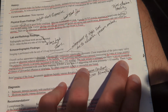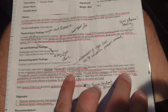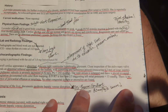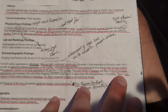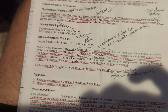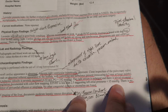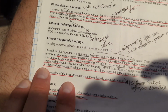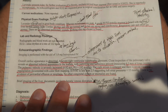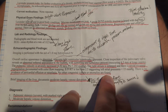And so I'm not sure why they called it trivial, given the insane pressure gradient and just the whole thing. It doesn't seem trivial to me, but trivial regurgitation means that there's a backflow. Let's see, left atrial pressure is less than 15 millimeters of mercury. There's no evidence of pericardial effusion or neoplasia. I haven't had a chance to look that up, but no other congenital defects or abnormalities are found.